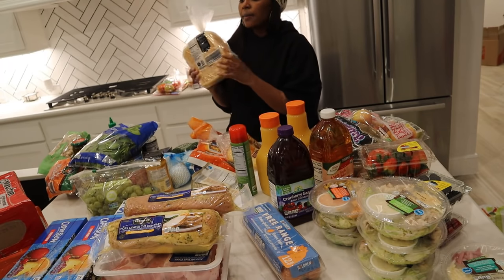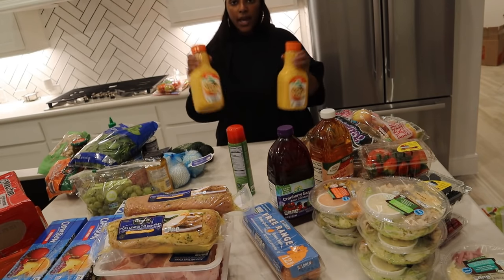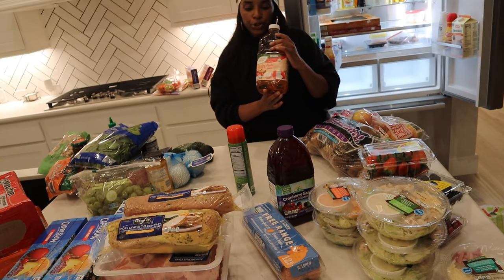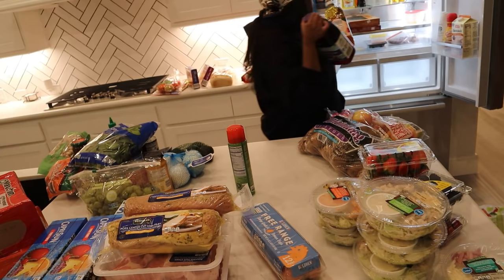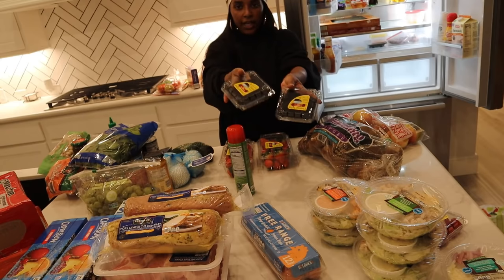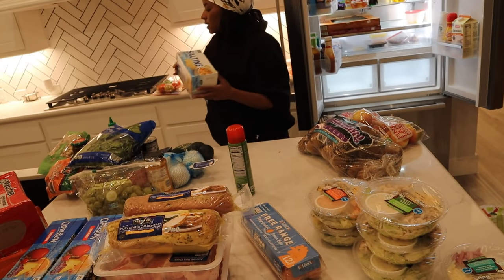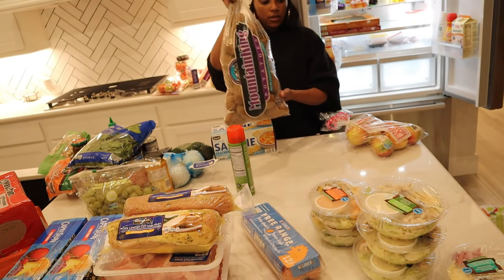Sourdough bread. I'm gonna try making avocado toast with it. Got two things of OJ, orange juice. We're just gonna be filling up really nicely. Some apple juice, some cranberry grape juice as well. Two things of strawberries, two things of blackberries, and also a thing of raspberries. A box of saltines. Wow, we have a 10-pound bag of potatoes.